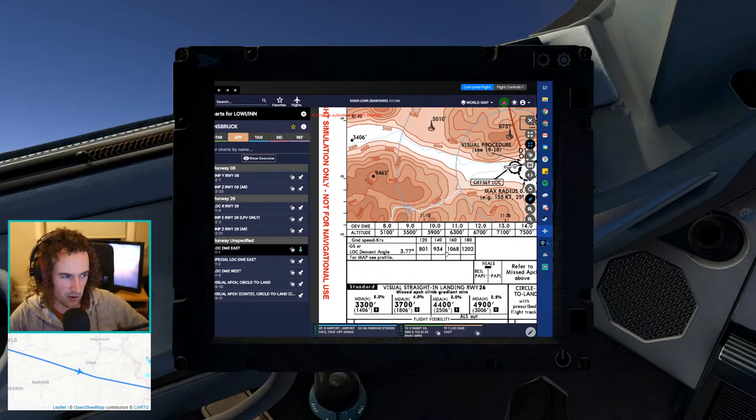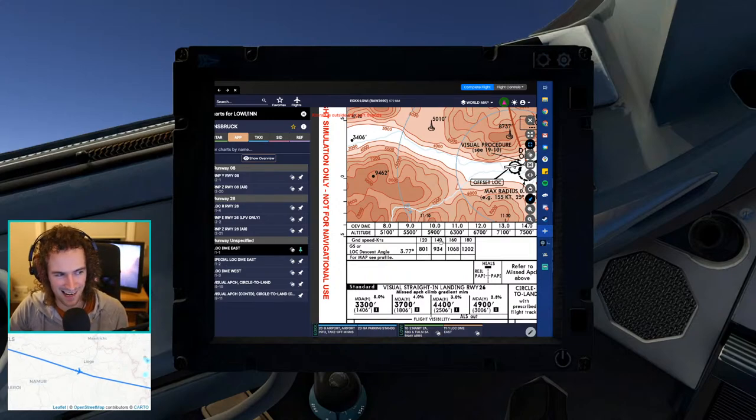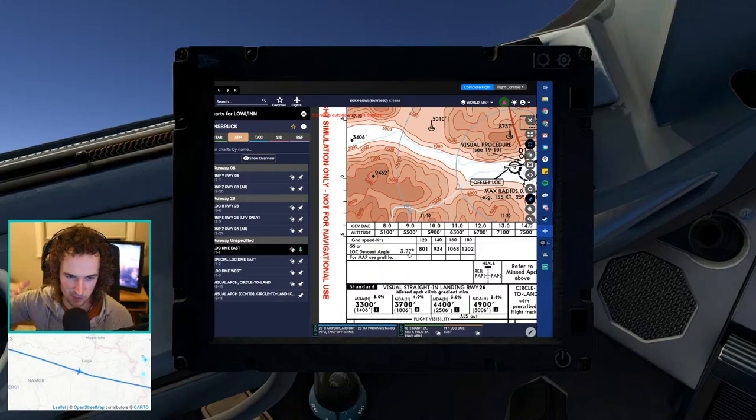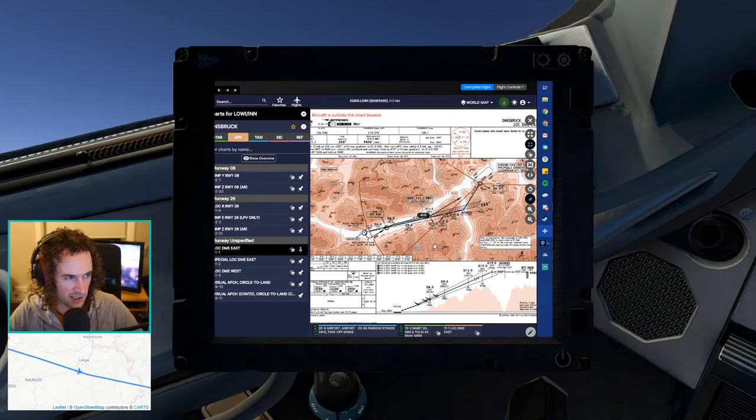it's not a specific vertical speed, so your vertical speed can vary based on your speed. So if you're not going exactly 140 ground speed, or if it's windy, etc., it will basically change your vertical speed to hold that angle rather than just keeping a vertical speed, which could change the angle, if that makes sense. So that's essentially what it's going to be.